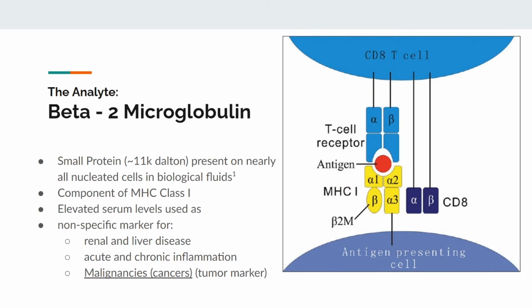Significant levels of this protein in the serum are nonspecific markers for diseases such as kidney and liver disease, inflammation, and the big one, cancers such as multiple myeloma, leukemia, and lymphoma, as the proliferation of certain cells causes an increase of this protein in the serum.